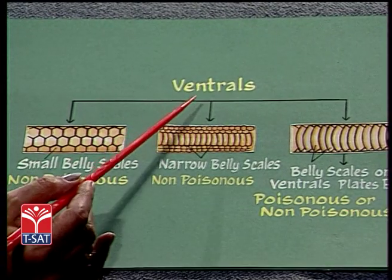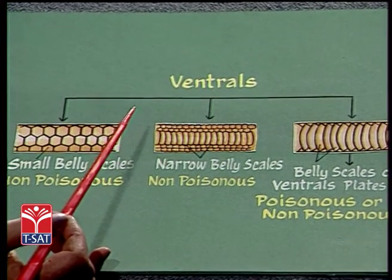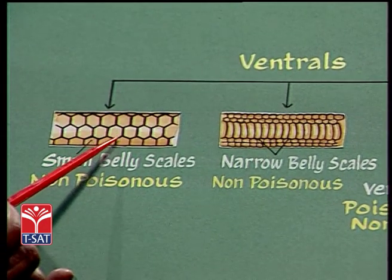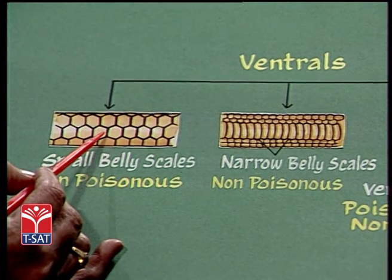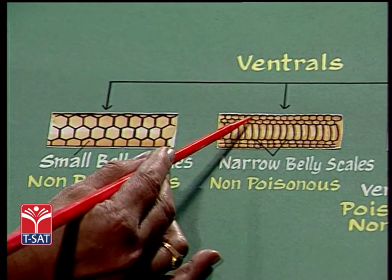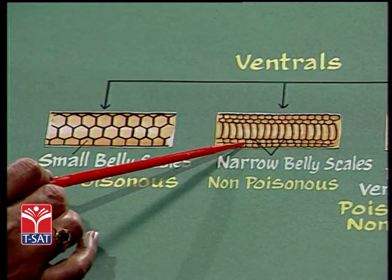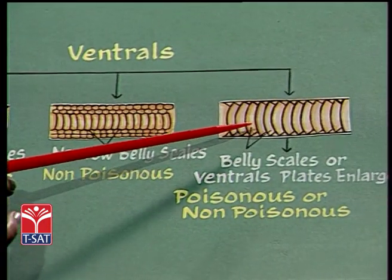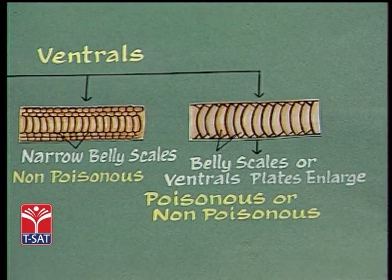Let us observe the ventrals. Ventrals are the scales present on the ventral region of the snake. Now, if the ventrals are small or broad, then it is poisonous or non-poisonous. If the ventrals are small, it is non-poisonous, and if they are a little bit broad and in continuation with the lateral scales or the dorsal scales, then also it is non-poisonous. But if the belly scales are large and they are continuous, then it may be a poisonous or a non-poisonous snake.